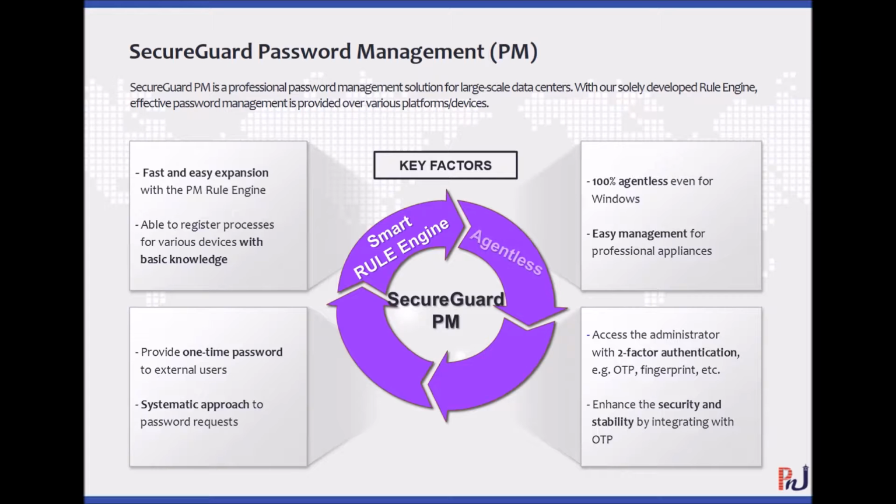SecureGuard Password Management is 100% agentless even for Windows, which assures easy management for professional appliances. The workflow feature provides a systematic approach to password requests and provides one-time passwords to external users. Besides managing the passwords with encryption, SecureGuard PM enhances security and stability by integrating with one-time password. Administrators may access the management console securely with a combination of two-factor authentication.